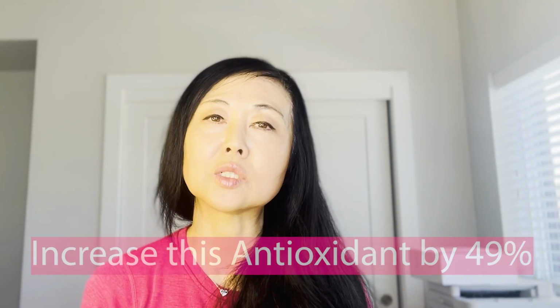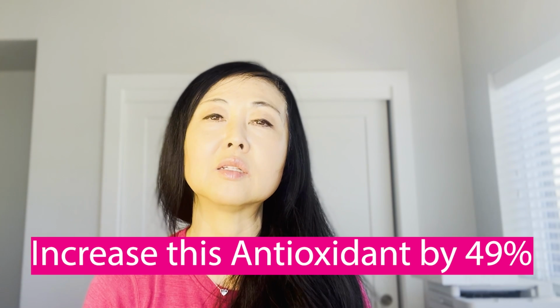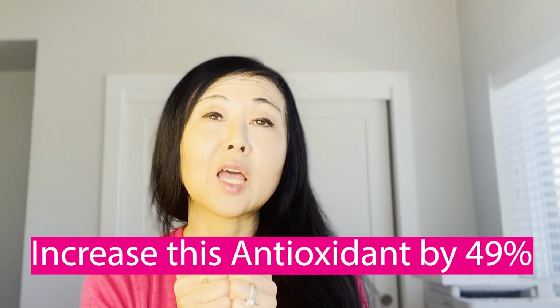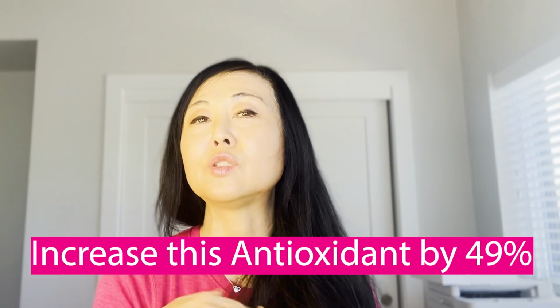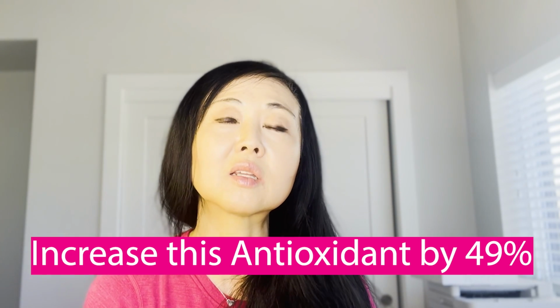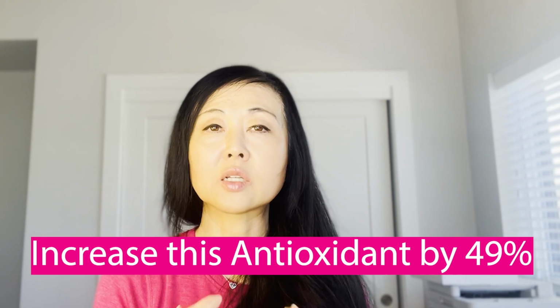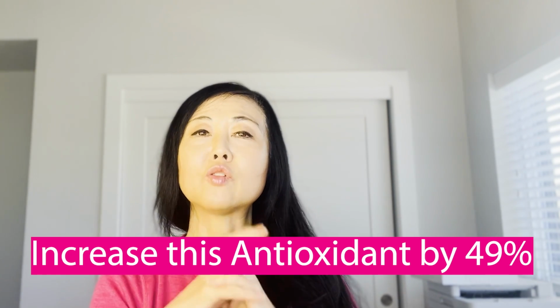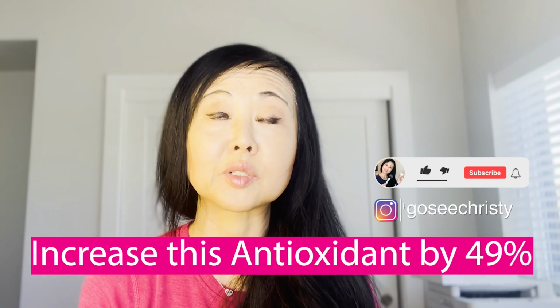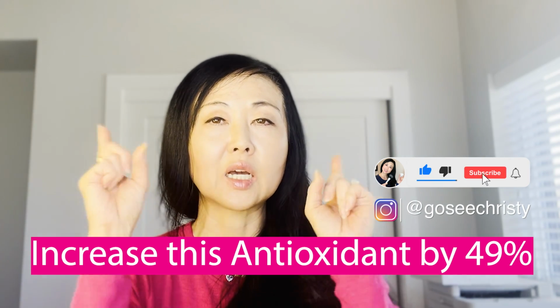Before going on to the four minerals that can help protect your body from heavy metal exposure, I did want to mention glutathione. Glutathione not only binds to heavy metal and helps get rid of it out of your body, but the reduced form of glutathione actually protects your cells from oxidative damage from heavy metal exposure. If you want to know how to increase that by 49% according to clinical studies, I'll put that link up above here.